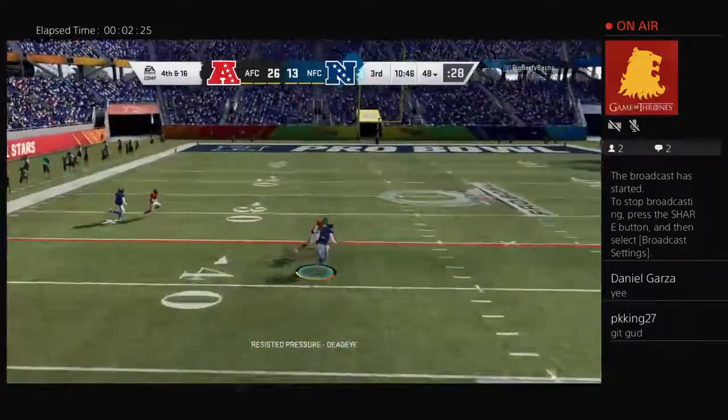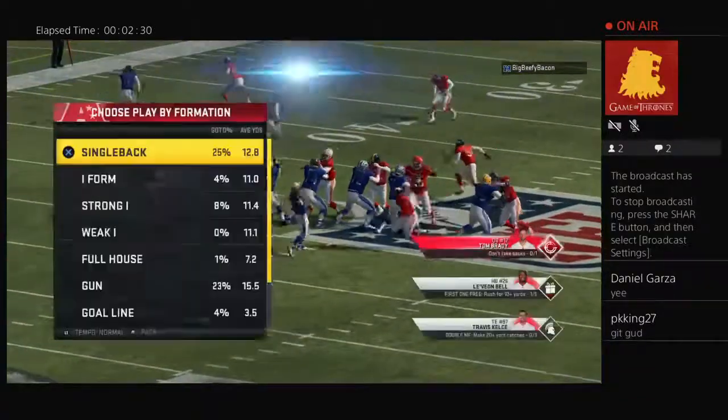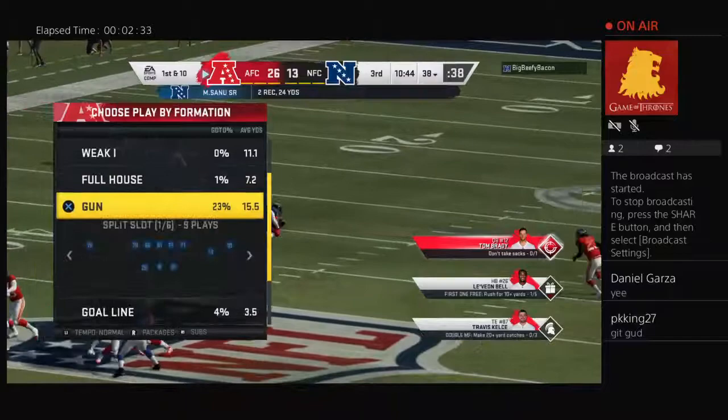So here we go on 4th down with Breeze. Getting it out left side to Sanu. And unable to break away. They stop him a few yards shy.